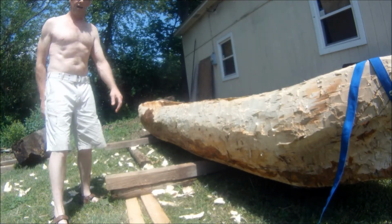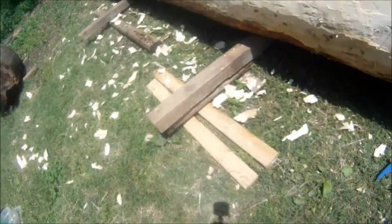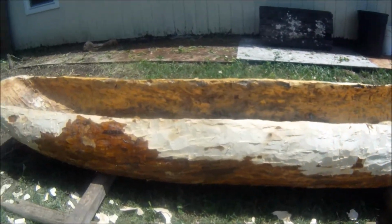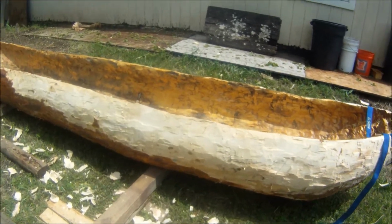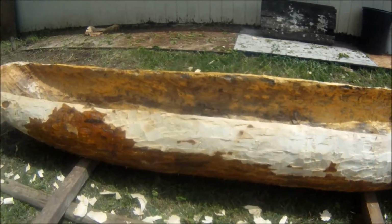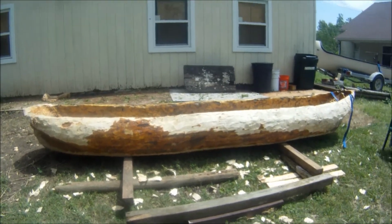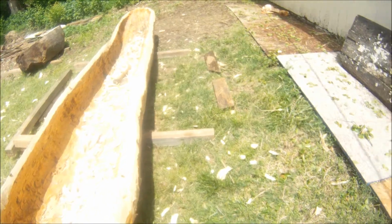What do you think? Not bad for a blind guy, huh? I've done as much as I'm gonna on this side. On the gunwale there. Got her damn near flat. And that's the first time. There's still a little bit of a hump, but it ain't much. It's not even close to what it was.